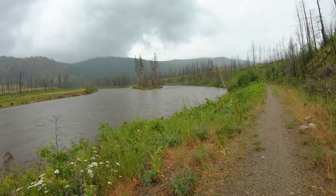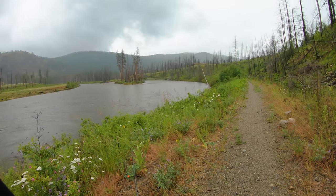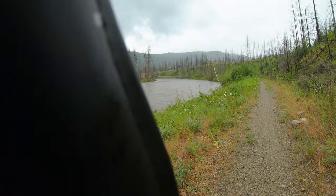Well, the rain's moved in. Water's just raging away. I'm gonna go have a beer. I'm gonna let the river chill till a bit later. Hopefully we can get on some. See you guys in a bit.